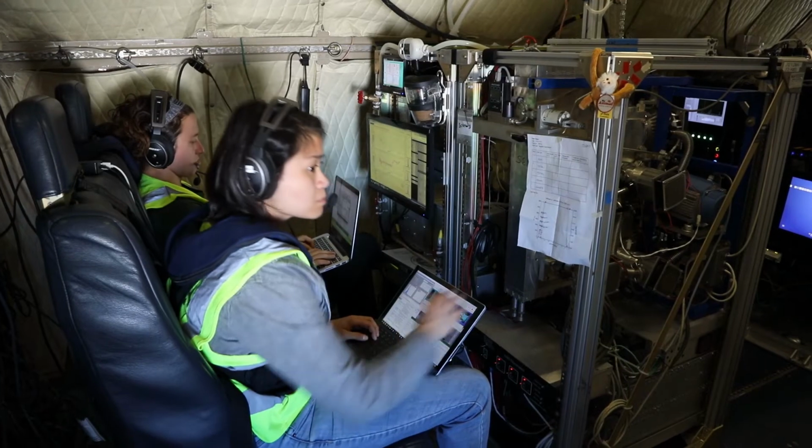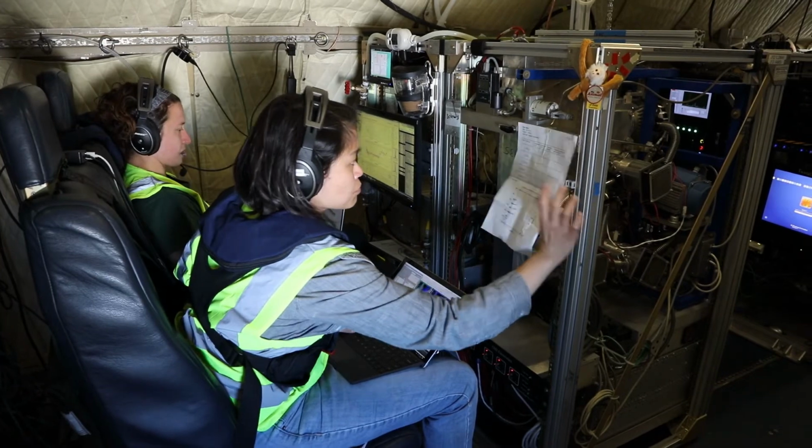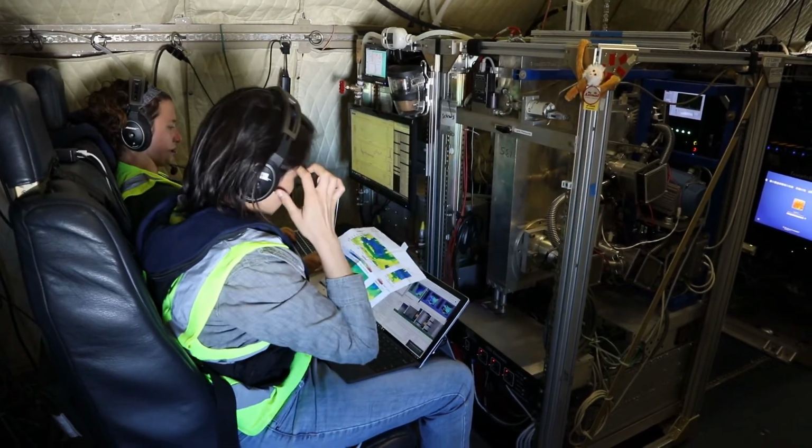And so we're able to tell the flight scientists exactly what we're seeing, when we're seeing it, what altitudes we're seeing it at, if we see something interesting, if we want to go back to this layer and sample. So it's a really cool piece of equipment to have because we're able to do everything in real time and go flight by flight to see what kind of aerosol there is.